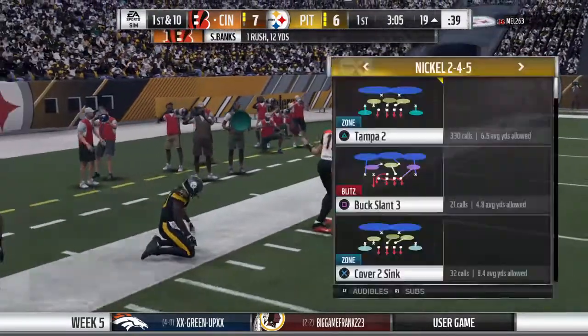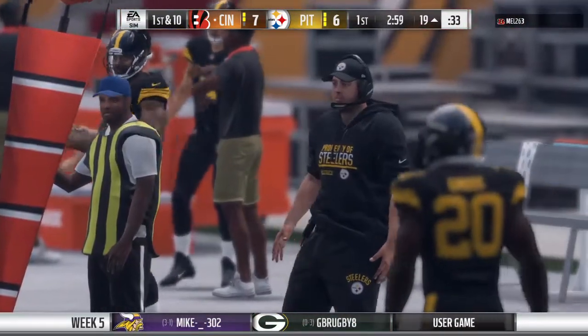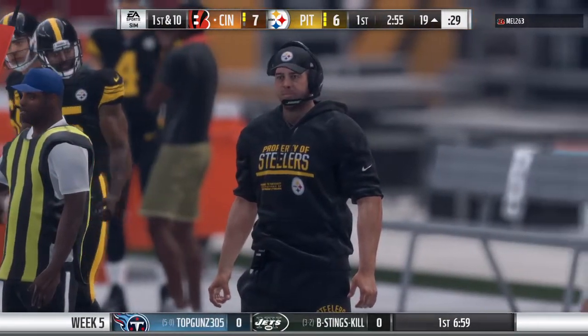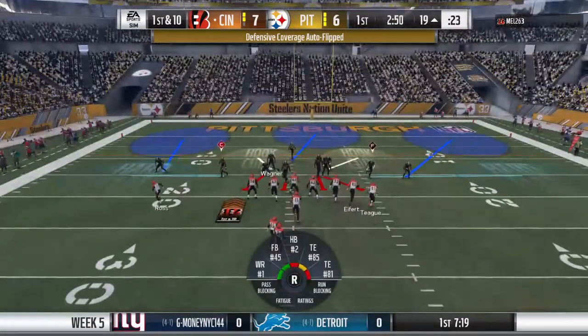And inside the 20 before he's brought down. 12 yards that time and a Cincinnati first down. Man, defensively, that hurts. They got him out of his rhythm. They had him hemmed in, but somehow he was able to tuck it away and get away for a gain. So they're operating in the red zone.